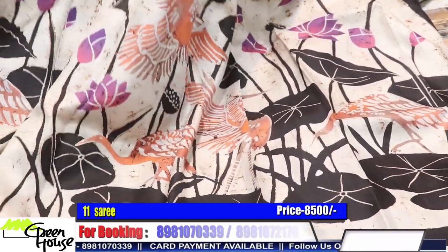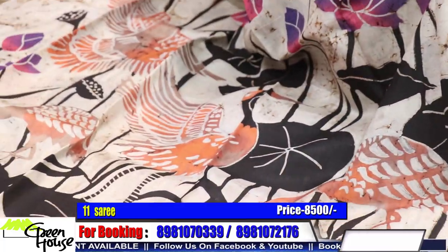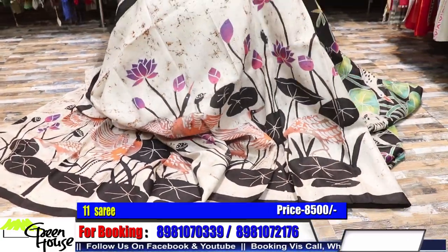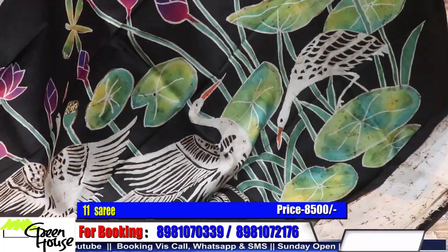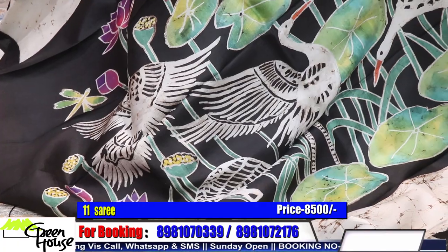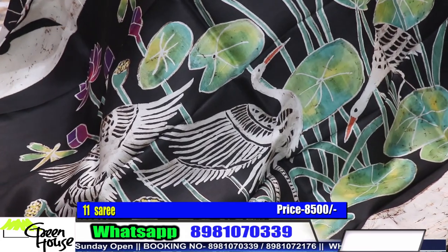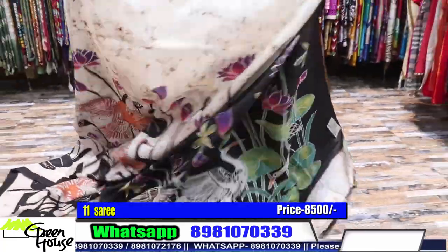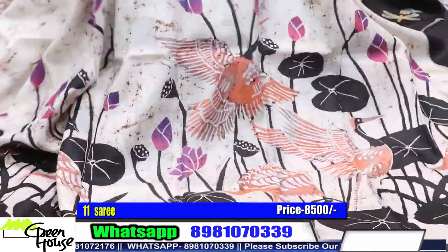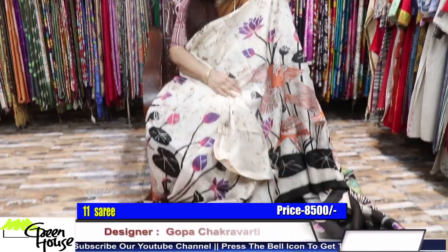So very beautiful, the quality. Look at this flying stork. These three pieces, they are costing you 8,500, but I've done justice to your listing. It is not at all more, because this quality of silk is very good. This is katan silk, 8,500 for each piece.